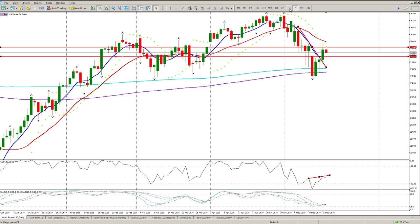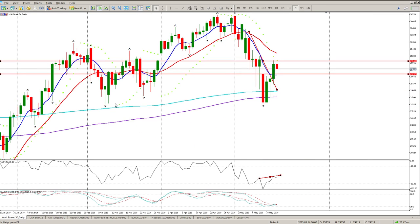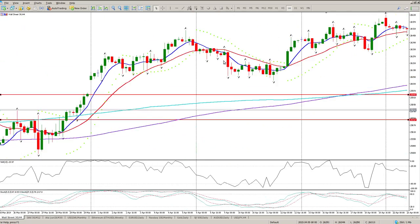So if we look at what we have here, before we get there, there is the potential here for a head and shoulders. Shoulder, head, rally a bit for a right shoulder. But obviously that neckline is going to be all the way down here.